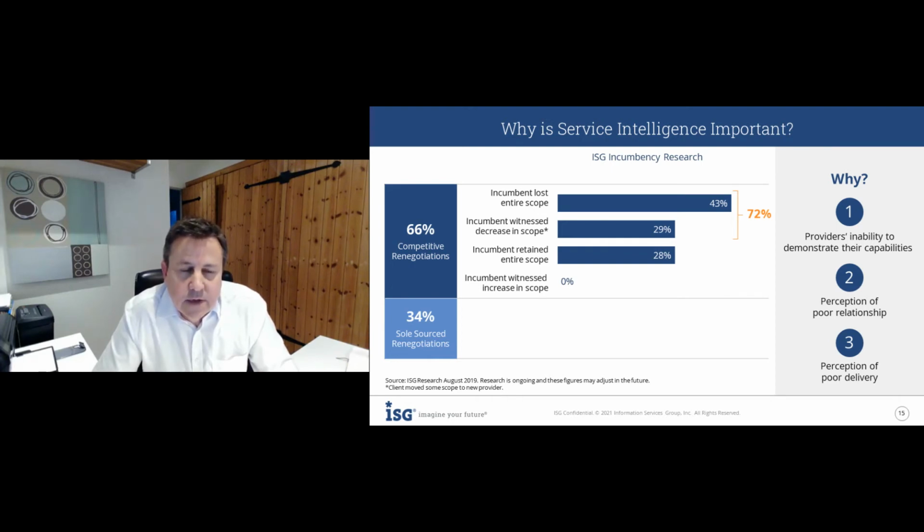So I'm going to just start off with a slide here that we've done some research on over the last couple of years, which is kind of a lead into this discussion really, which is why is the service side of intelligence important? Because the impact of not getting that right is frankly that you as a provider risk losing the business with your client.